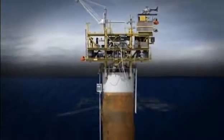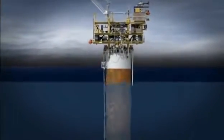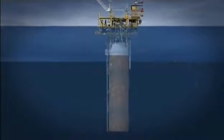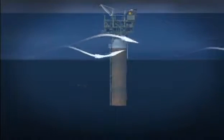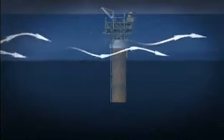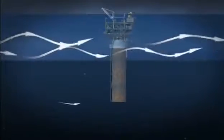Horton's brainchild was the spar, a massive cylindrical hull, hundreds of feet long. The spar works because in the deep ocean, waves become smaller and smaller the deeper below the surface you go. A wave that's 25 feet on the surface may measure only 2.5 feet, 600 feet below. The spar floats far below the surface, most of its mass in contact only with these smaller deep water waves, keeping it stable even in rough seas.